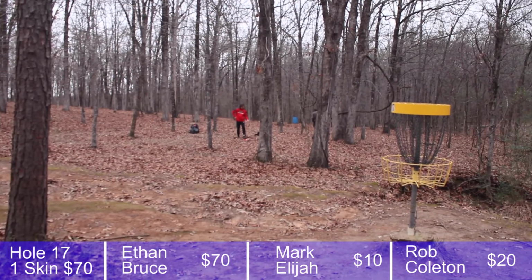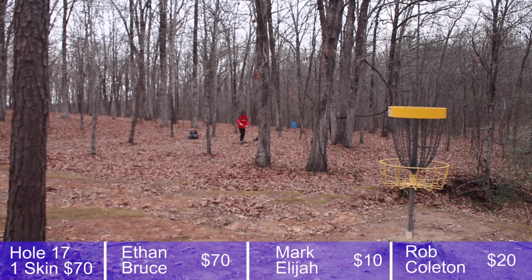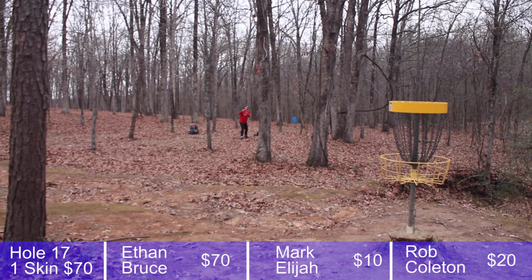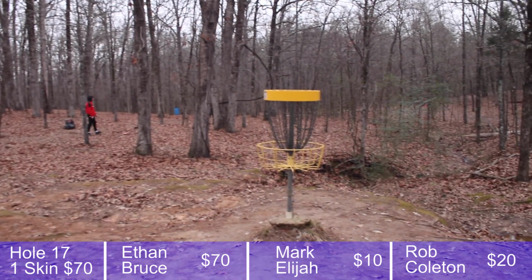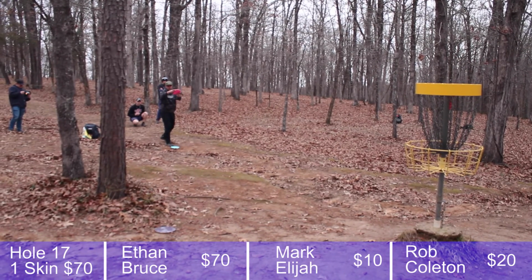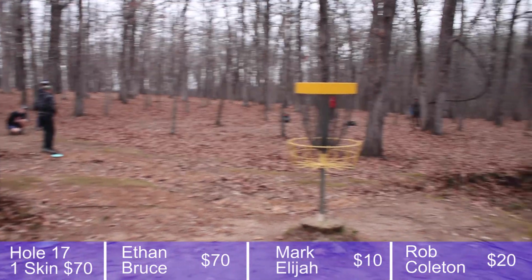Yeah, we had a tough lie over here. There's some ghost limbs in our way too right here that kind of prevented me from getting the height I wanted on that one. And the good thing about doubles is you can see the mistakes from the first person and try to correct a little bit. And I think he corrected on the height, but didn't quite get the distance.